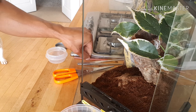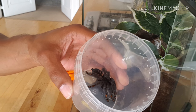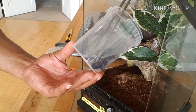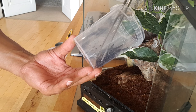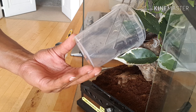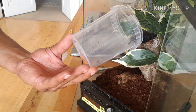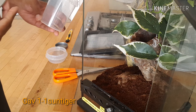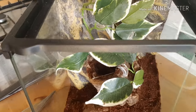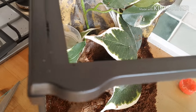Okay, so let's rehouse her. There she is. Good girl. There you go. Straight in, straight into the hole. And the cork bark, if you've seen that in there. Don't know if you can see. Nope, my camera skills are shocking. She's gone straight down in.